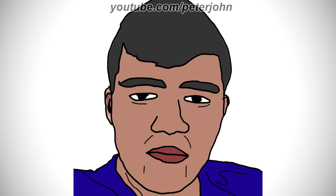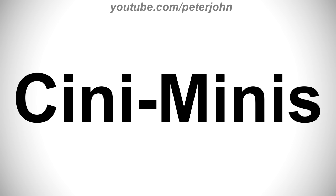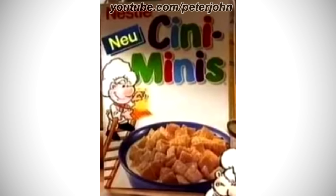Now I'm gonna talk about Cine Minis. 1994 to 1999, here we have the logo of the first Cine Minis name, Cine-Minis, but with a dash between the words. There is a white box and on it there is the word Nestle in red text, and under it, there is a tilted blue rectangle, and inside it, there is the word New in yellow text, and on the right of the rectangle, there are the words Cine and Minis in dark purple, blue, green and red text, and under them, there is a chef climbing a ladder on the side of a blue bowl full of cereal. Here is a commercial.